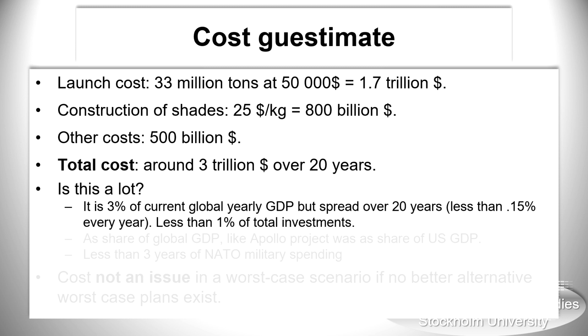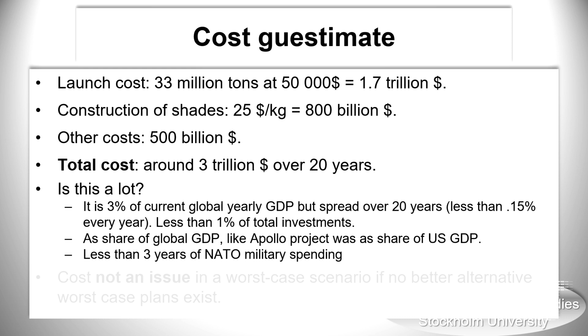The total investments in the world are close to 25% of GDP. So this is less than 1% of total investments that would have to go into this. As a share of global GDP, it's in the same order of magnitude as what the Americans spent on the Apollo project, and it's less than 3 years of NATO military spending.